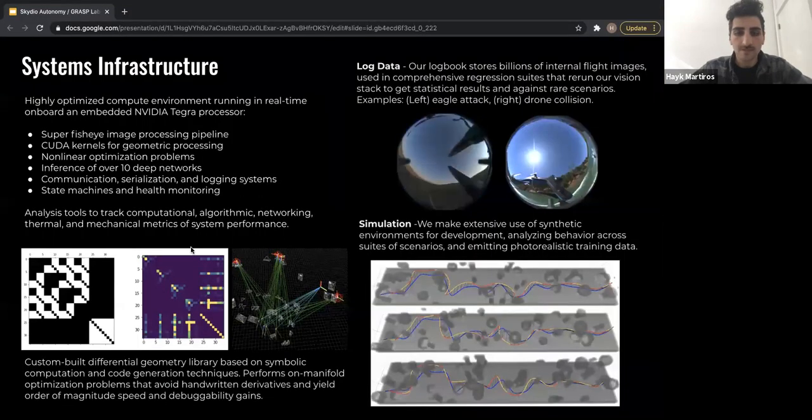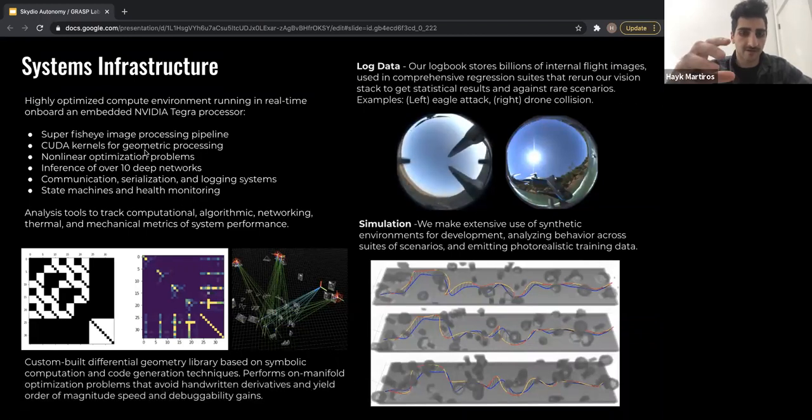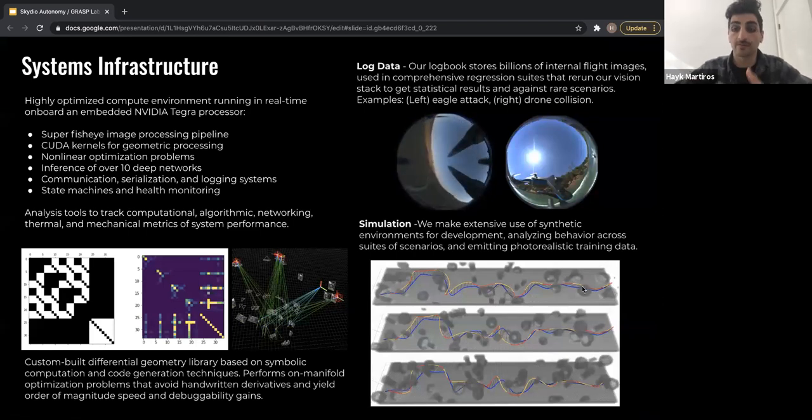Okay. And then just to highlight that we put a lot of work into our systems infrastructure. Besides the high performance compute environment on board the drone, where every metric counts, memory usage and CPU usage and GPU usage, and it's highly optimized to work well together. We also focus a lot on log data and simulation data and how we can pull out regression suites from those to get statistical results, and not just make one thing better and one thing worse, but have a large repertoire of systems that we can say we're improving upon.